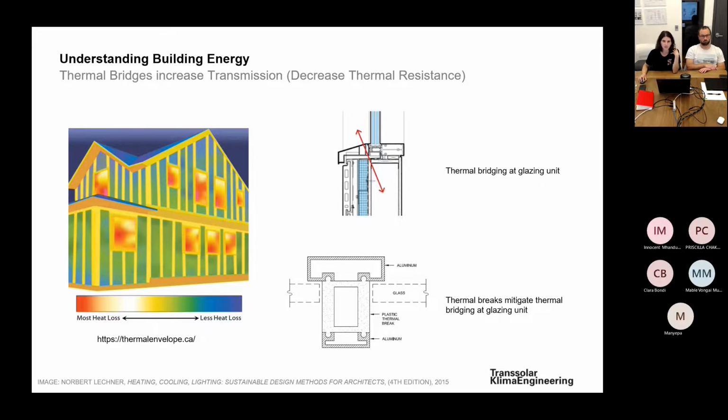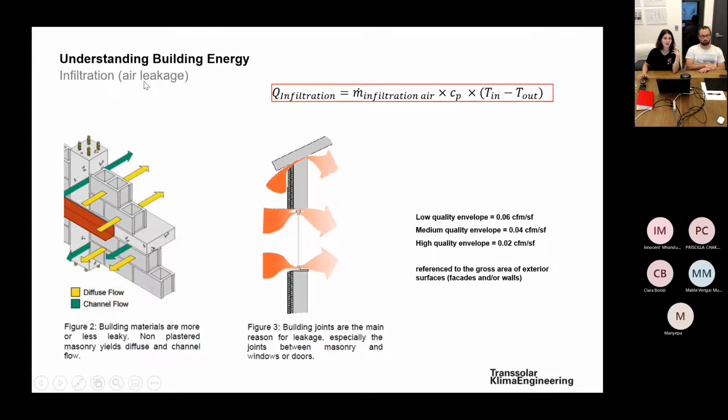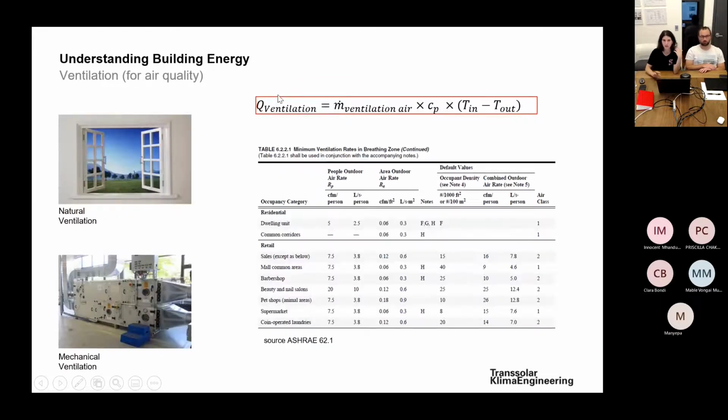All right, another form of heat transfer is infiltration, and that's basically just air leakage. You're never going to have a perfectly sealed, airtight envelope, right? Because you're constructing it in the real world. But there are ways to reduce the amount of air leakage. This is just uncontrolled air moving in and out of your building. These are in imperial units, but we think of infiltration in terms of the volumetric flow of air per area of facade, of envelope. The lower that number, the less infiltration, the less uncontrolled air leakage you have in your building. That's also a function of the amount of air and the temperature difference. So the greater the temperature difference between inside and outside, and the greater the air, the more energy is uncontrollably going in and out of your building.